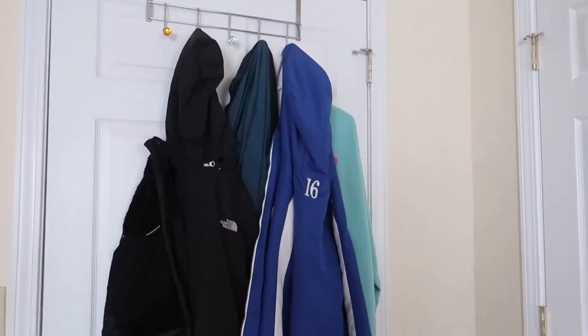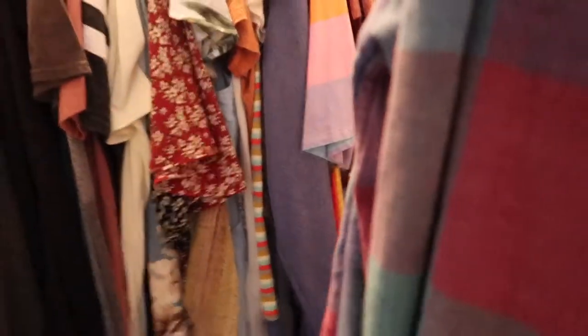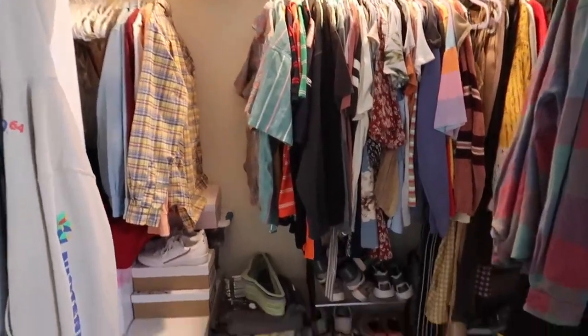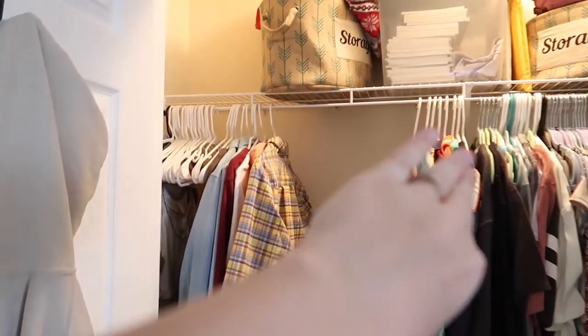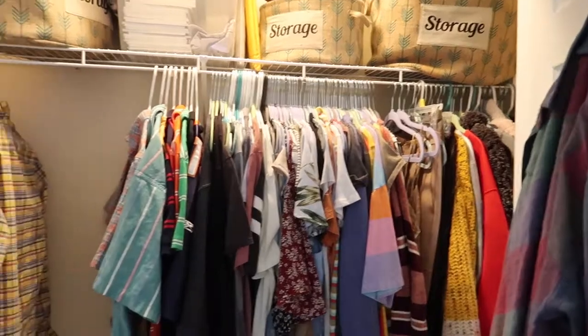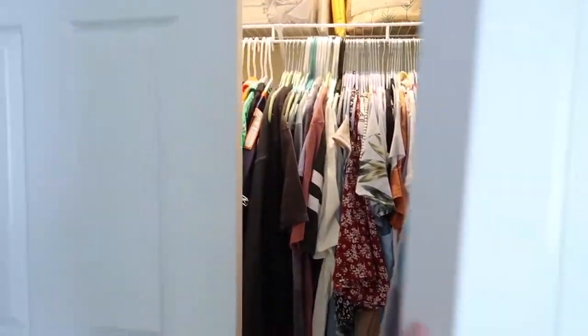But then here we just have coats hanging. My longboard. And then this is honestly a mess, because last time I think y'all saw the inside of my closet was when I decluttered it, and now it's just insane. This little section right here is going to be Jonathan's, and from here over is mine. Kind of bad, that's all I'm going to say, but it's fine.